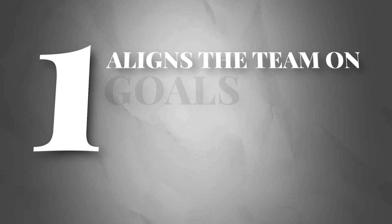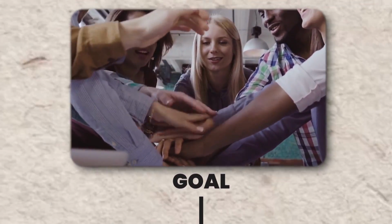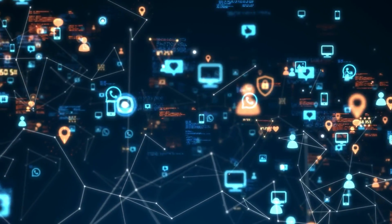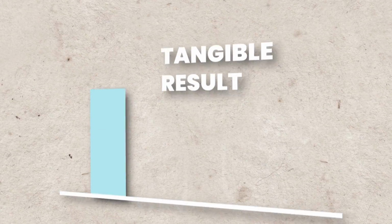Here's why. Number 1, it aligns your team on goals and objectives. A content marketing strategy acts as a shared roadmap for your team. This ensures everyone is working towards the same goal. When content creators, social media managers, and writers have a unified vision, they can produce content that consistently supports your business objectives, and this alignment reduces confusion, improves collaboration, and ultimately increases your chances of achieving tangible results.